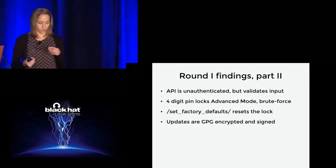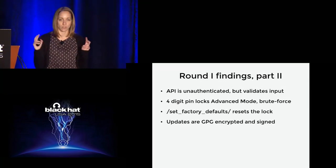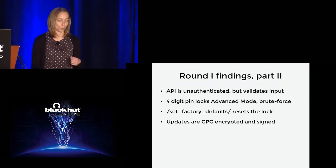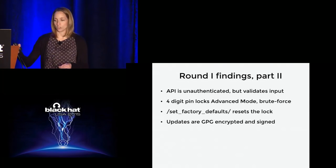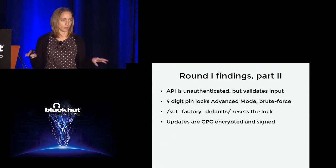We found that, so Michael mentioned to do the tag track exact, you need to be in what's called advanced mode. Now, from within the mobile app, you can set a four-digit PIN to lock advanced mode, so anyone who gets the rifle will need to either pull up the app, or on the scope or on the gun itself, enter this four-digit PIN to unlock it. But it's four-digit, it's pretty easy to brute force, or you can just use the API call of set factory default, which will just reset the whole thing and there's no PIN anymore.